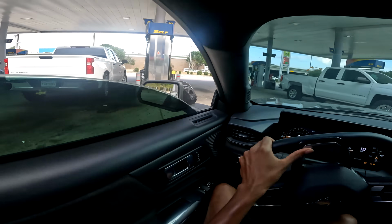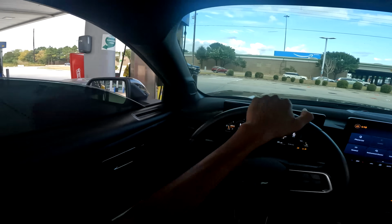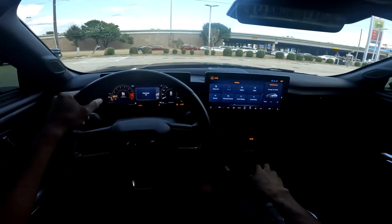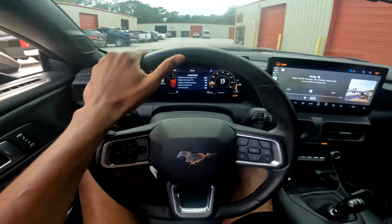They fixed the pump. Oh, they did. They had a bag over it a couple days ago. Let's get it, baby. Let's fill up on some gas and be on the way. One eternity later. All right, pulling up.